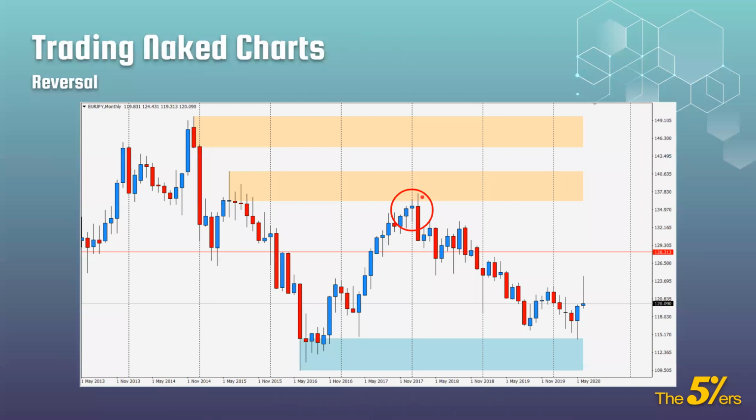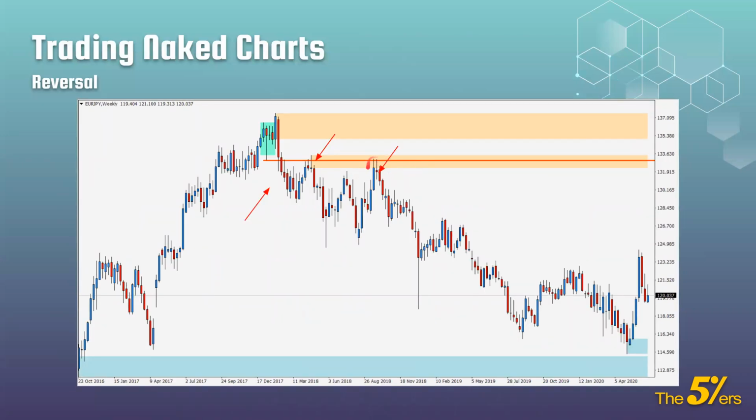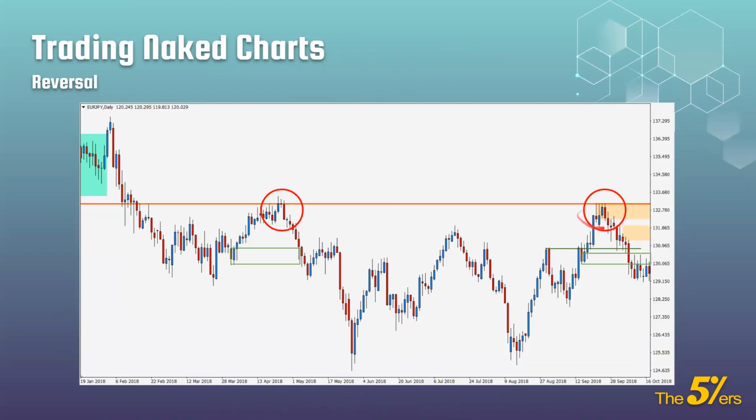So we have a monthly supply zone, we have a weekly supply zone, we have reversal candles, and now on the daily chart, you can start looking for entry areas or entry points and entry signals, an evening star, a bearish engulfing candle. Again, the stop loss can be above these patterns, and for your take profit, you can see the first target can be set around the demand zone that was formed across.